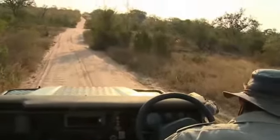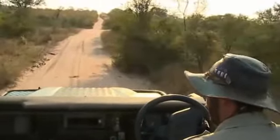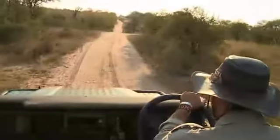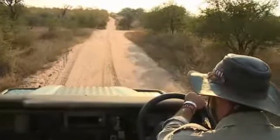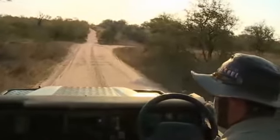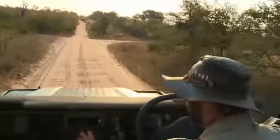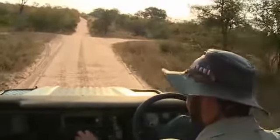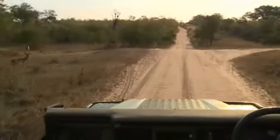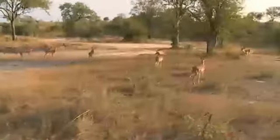So, some other people out on safari enjoying their afternoon. So, as I was saying, it's not likely that the lion will actively go after these impala, especially in the daytime, but it certainly will be interesting to see what happens if the impala head close to the lion. Now, the lion are on our right, the impala are all around us. And I'm just going to have a quick look here.